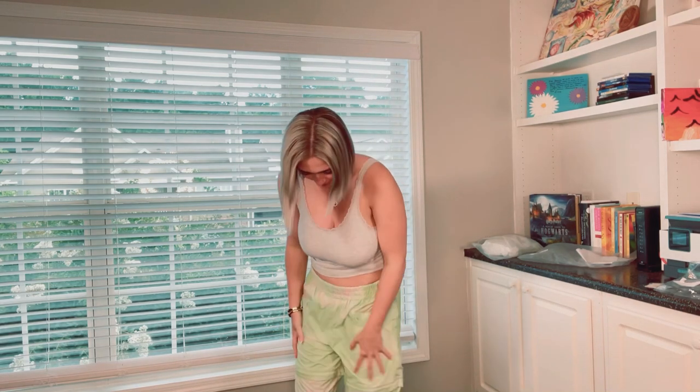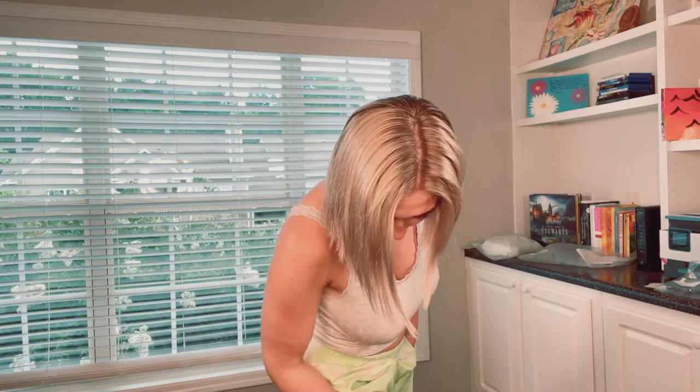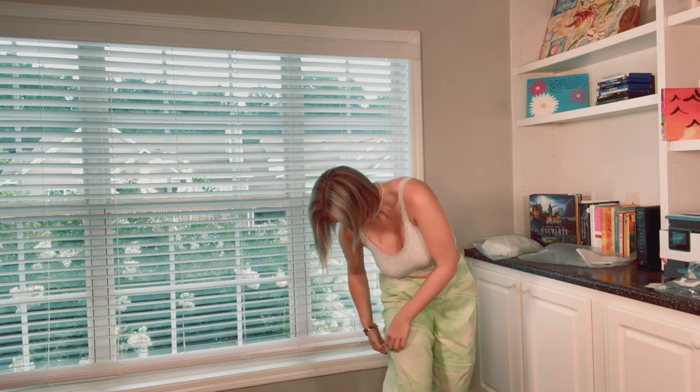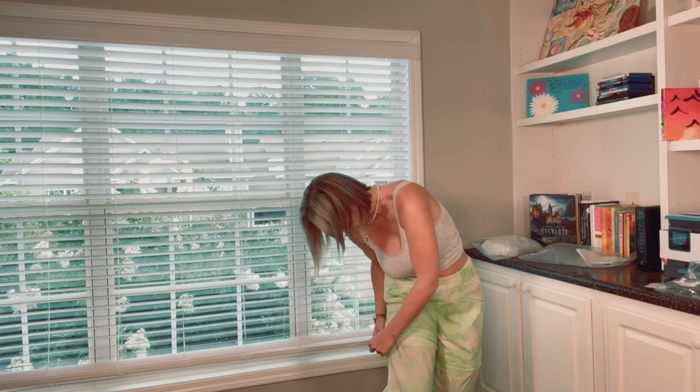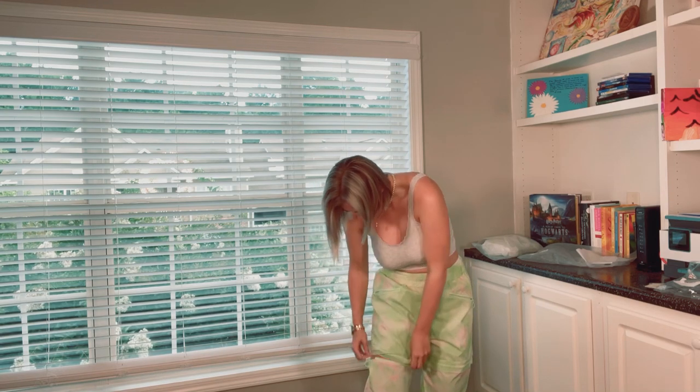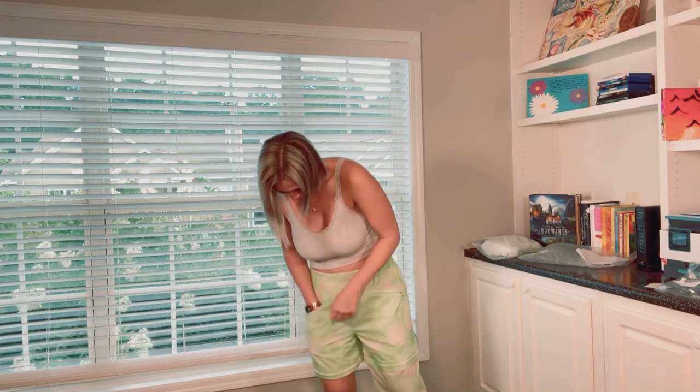Actually, dude, these are like so comfortable. Oh my god, you can see through them though. Actually, these are like super crazy comfortable. And you know what? They can turn into shorts too. Hold on. This is crazy. Oh my god, look at that. Oh my god. The shorts. Pants. I like the pants.